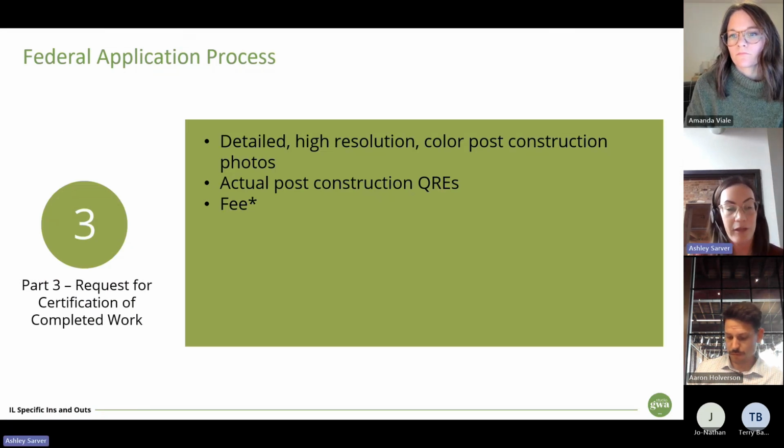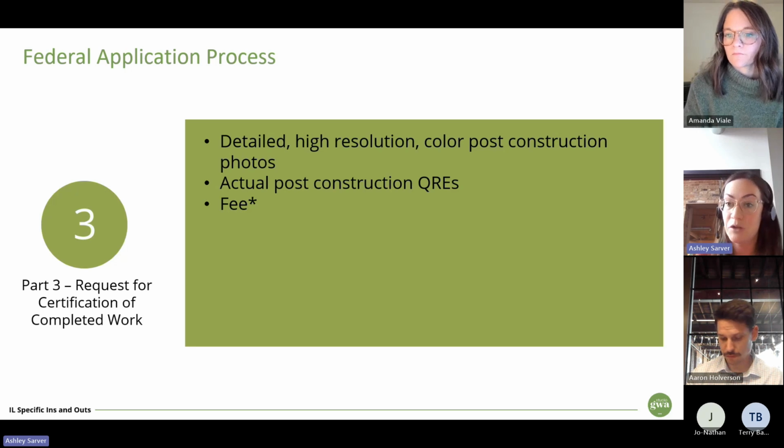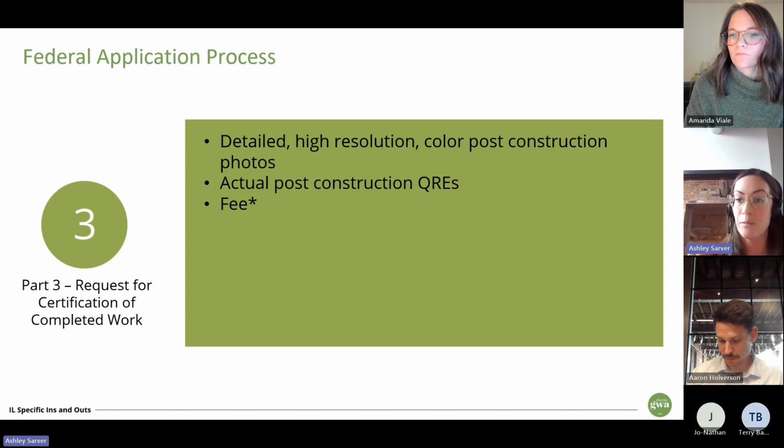Finally, on the part 3, so you do your part 1, you do your part 2, you do your construction, and then we do the part 3. So the part 3 is really closing out the project. We're looking at post-construction photos. We're taking photos of everything that we took photos of in the part 2. We're showing the state and the National Park Service that we constructed the building the way that we indicated that we would, being sensitive to all those historic elements.